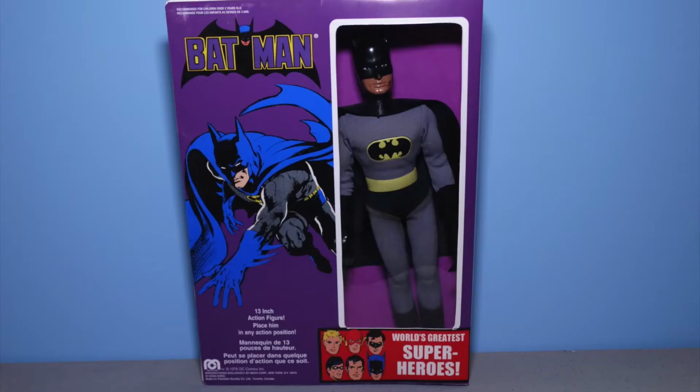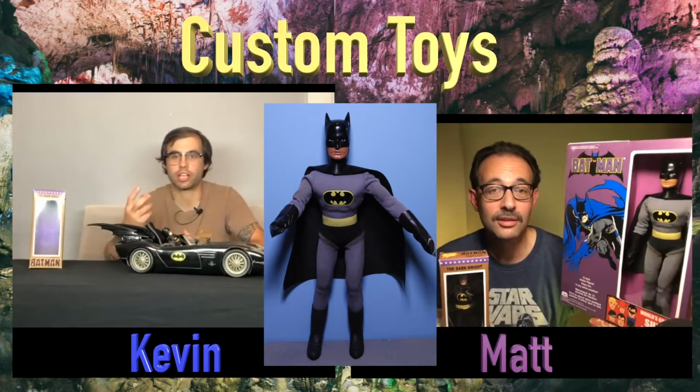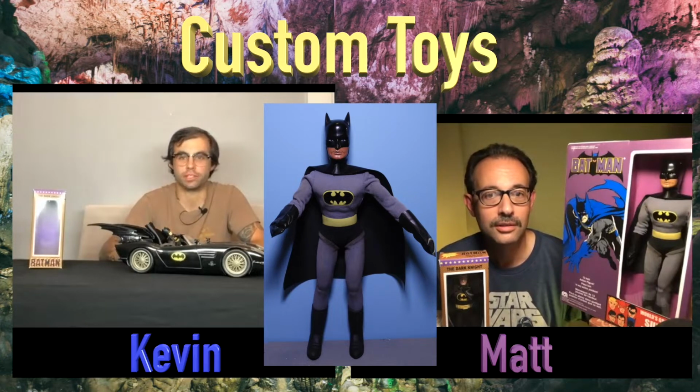You know, it goes to show it doesn't really take too much to make a custom. No, it doesn't. A little bit of paint, change a couple of things, and that can make a world of difference in a custom toy.